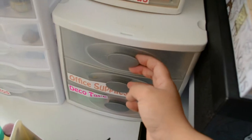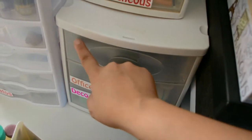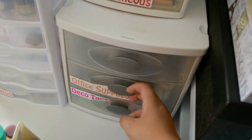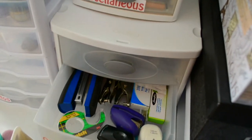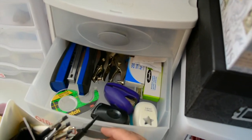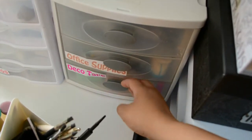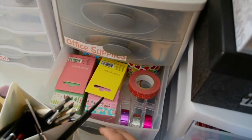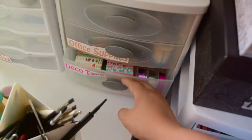This is part of the office supply drawer. So that's my thumbtacks and my paper clips. I still don't have a label, but it's the office supplies drawer. This one is staplers and hole punchers and staples, some tape, and more hole punchers. And this is where I keep my deco tape. I love my deco tape, but I don't have a lot of them yet. I have to buy more.